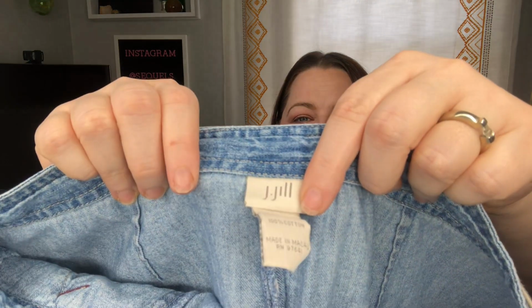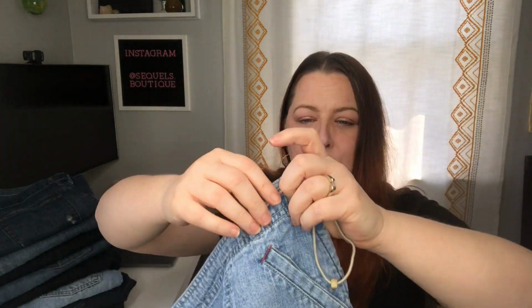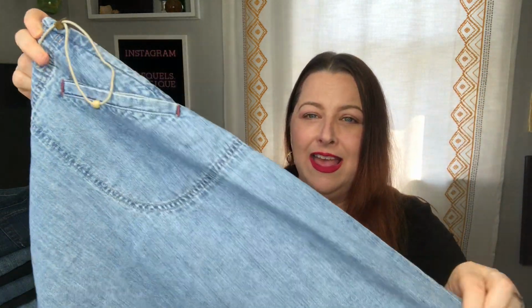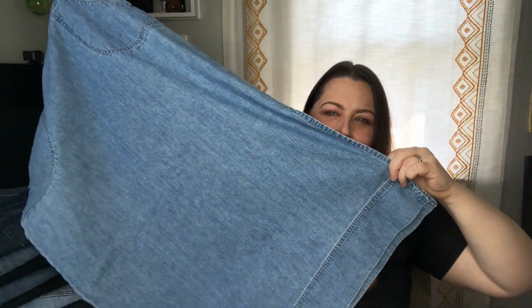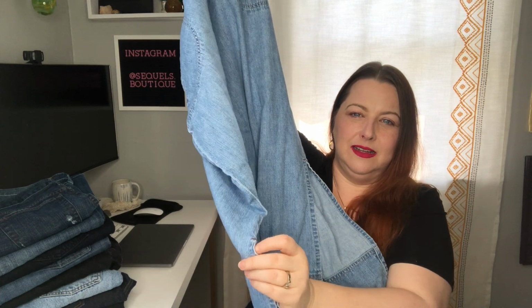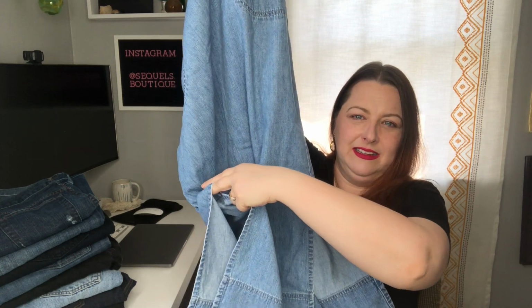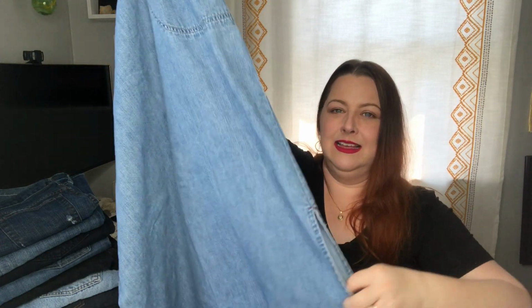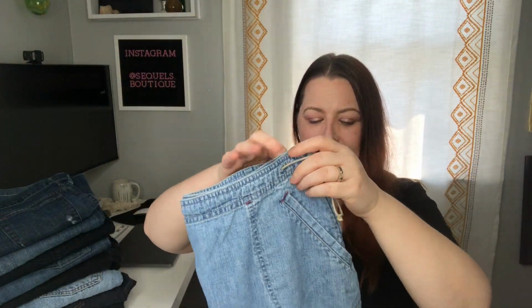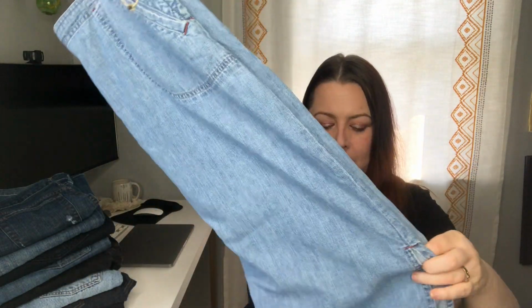This is J. Jill. J. Jill does move very well for me. It has a drawstring and a side zipper, and it is a maxi skirt with two side slits for easy walking. I just thought that was really pretty and kind of goes with the minimalist aesthetic going on right now, so I figured I'd give them a try.